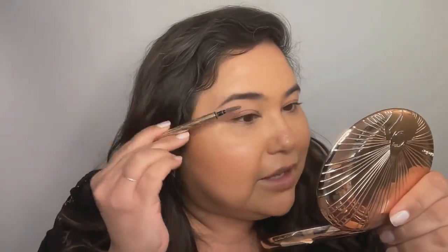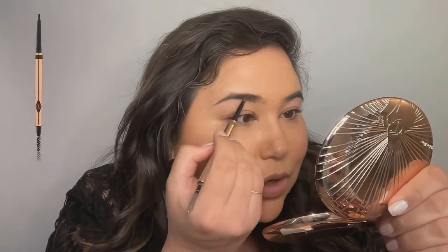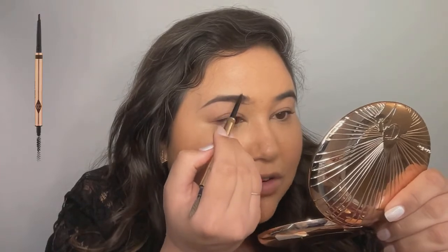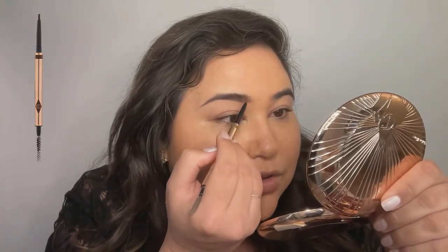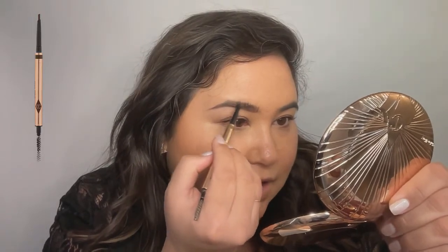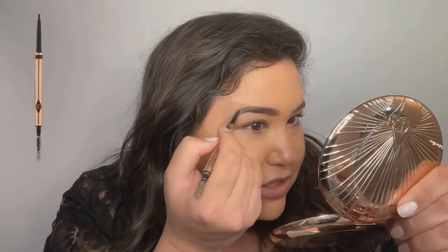If you are like me and you've over tweezed your brows when you were younger, this is going to give that really full brow that you've always wanted. So as you can see, I'm doing very tiny, soft strokes so that it looks like little hairs. And don't worry if you think it gets too dark, because we're going to go in with the spoolie in just a moment to soften up these little dash marks. So little tiny dashes, little tiny dashes.